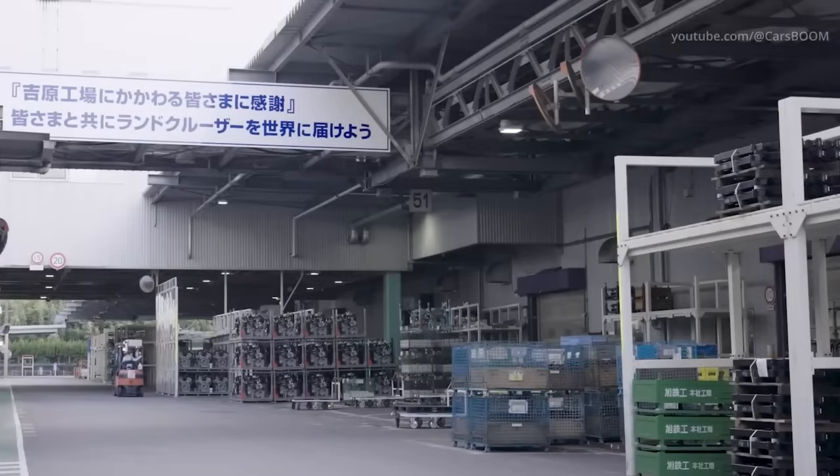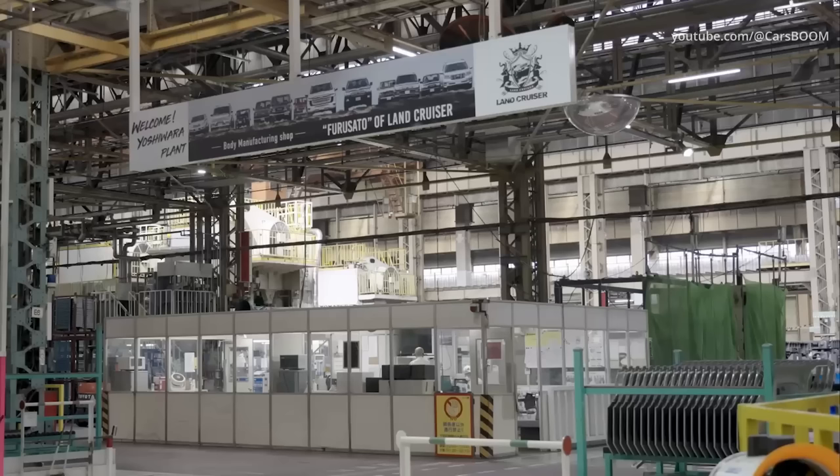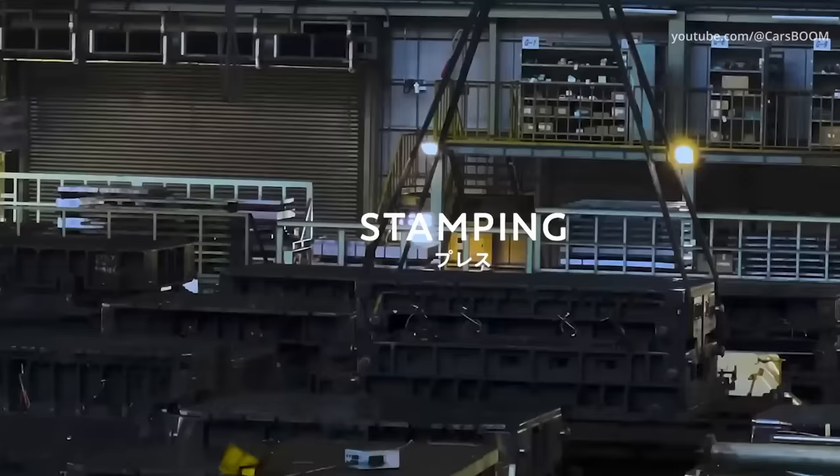This is the Toyota auto body plant in Yoshiwara in Aichi Prefecture, Japan, where the Land Cruiser 300, Land Cruiser Prado and Land Cruiser 70 are produced.